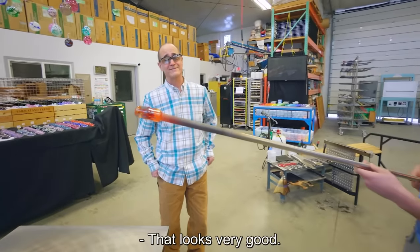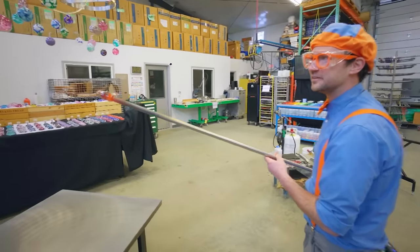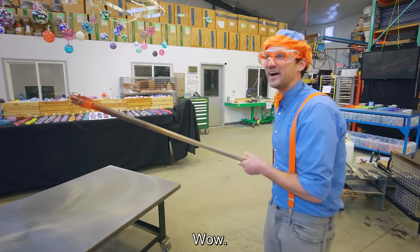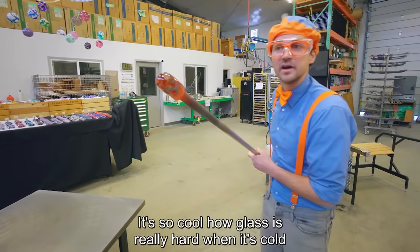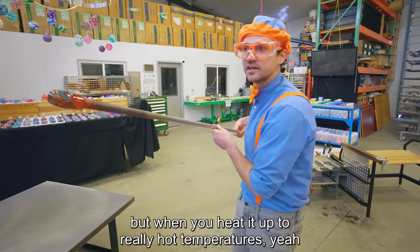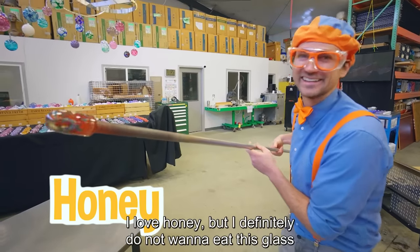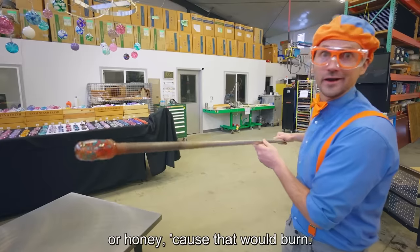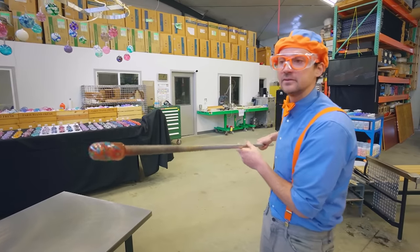Wow. That was very good. Thank you. Hey. Whoa. This is fun. Wow. It's so cool how glass is really hard when it's cold. But when you heat it up to really hot temperatures, yeah, it turns into a honey-like consistency. I love honey, but I definitely do not want to eat this glass or honey, because that would burn us. Wow.